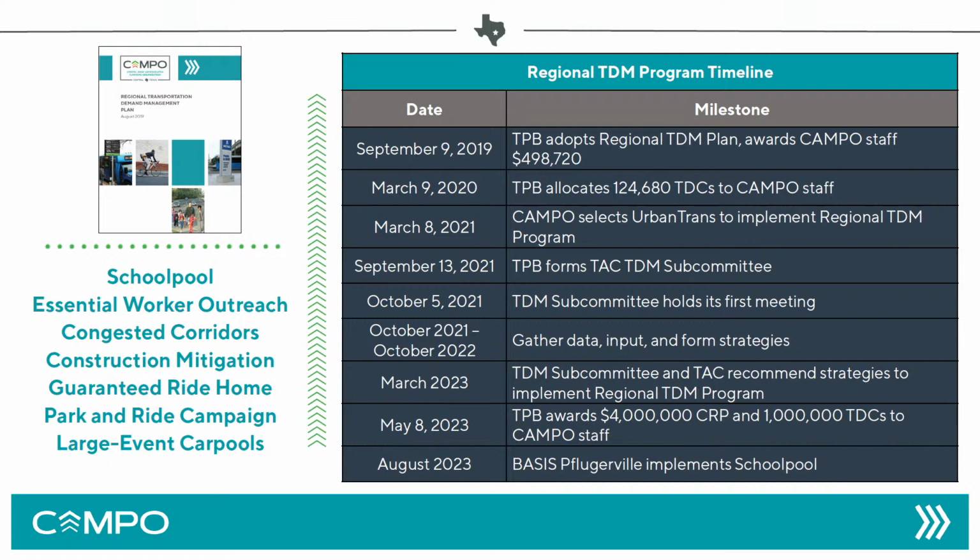What happened then is that we procured a consultant, and then spent the next, God knows, a long time basically gathering data, talking to board members, TAC members, other interested stakeholders in the region, mostly because TDM changed drastically due to the pandemic, and just to identify how the changes really affected travel in the region. Some of the stuff that we identified was that, yes, people can work from home, but there's a lot of folks who can't, and how can TDM work for them?